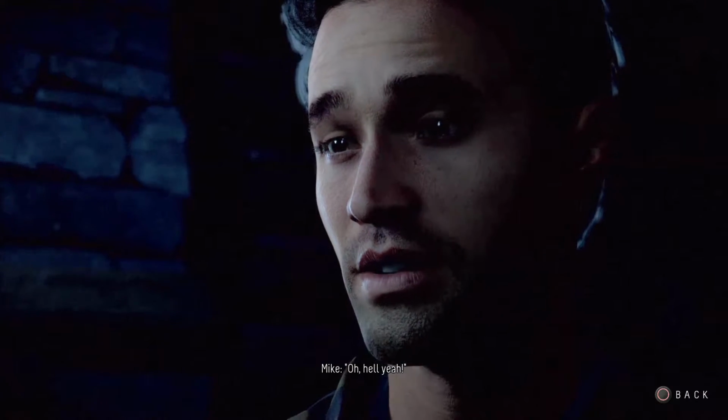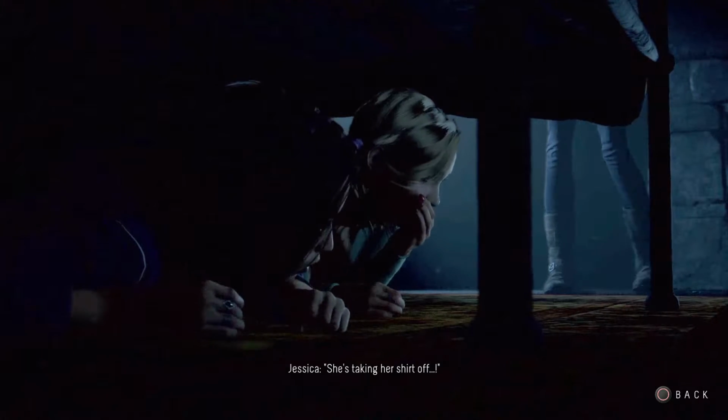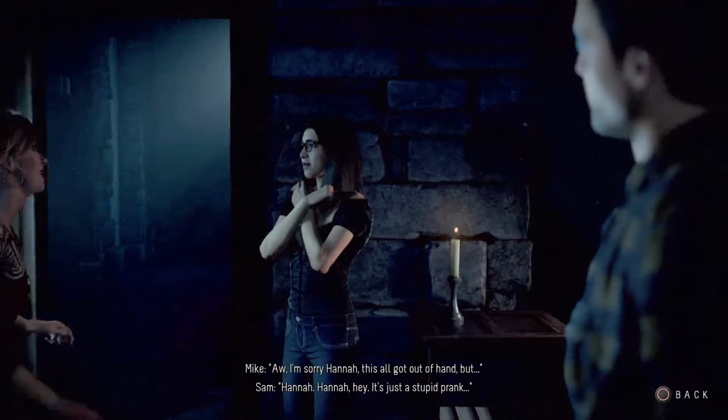Oh, hell yeah. Oh my god. She's taking her shirt off. What? Oh my god! Matt, what are you doing here? Hannah. I'm sorry, Hannah, Hannah.